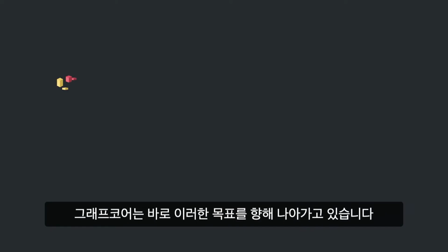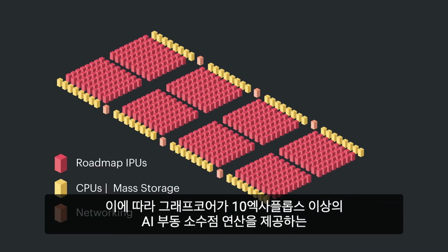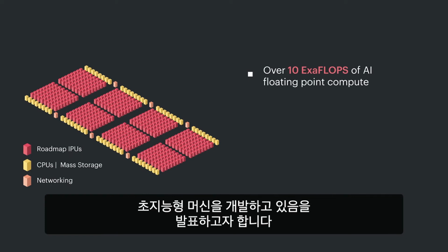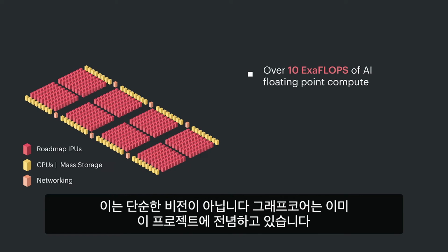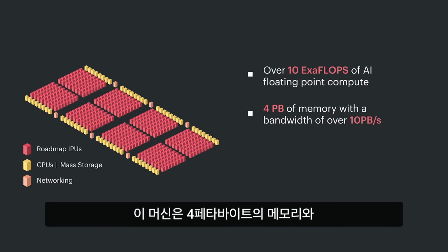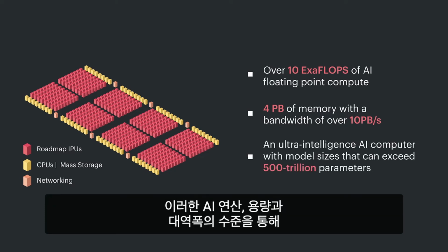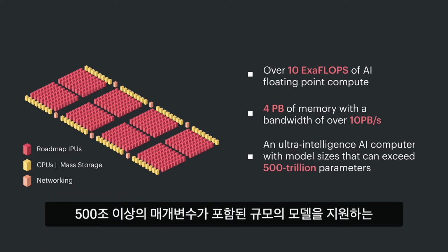I'm proud to announce that GRAPHCORE is developing an ultra-intelligence machine that will deliver more than 10 exaflops of AI floating point compute. This isn't merely a vision. We're already working full steam on this project today. This machine will feature 4 petabytes of memory with a bandwidth of over 10 petabytes per second. This combined level of AI compute, capacity, and bandwidth will deliver an ultra-intelligence AI computer with model sizes that can exceed 500 trillion parameters.